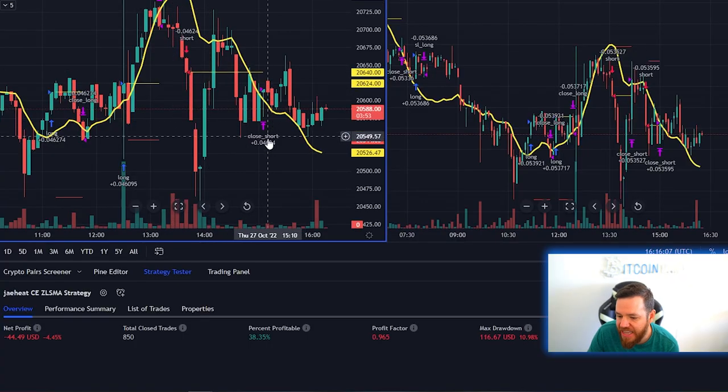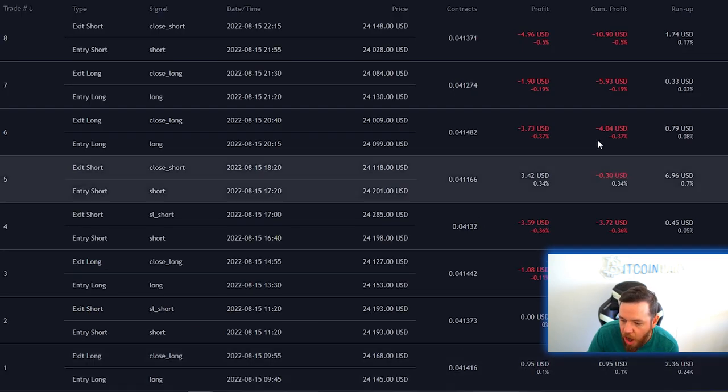Maybe if you can add other indicators to make it more accurate, it might help. But as of now, the way that this is set up, the way that these videos show it, it is not an accurate strategy and is not profitable. So I tried to optimize the strategy a bit. I didn't really have too much success using the 5 minute candles here. I went back as far as it will let me go, which is till August 15th.